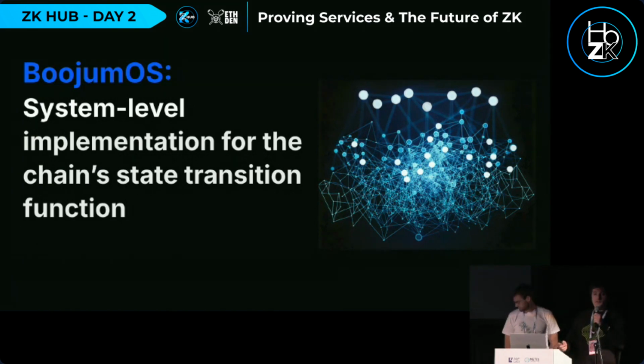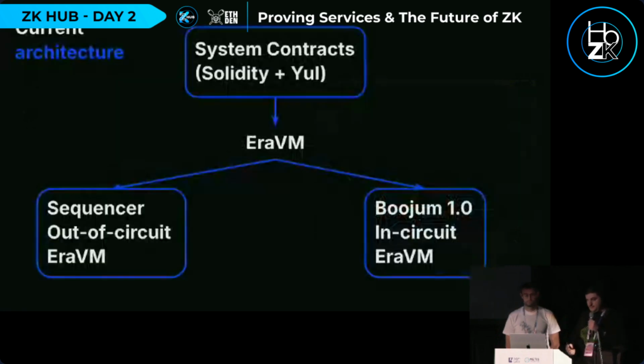So, in a nutshell, BoojumOS is a system-level implementation for the chain state transition function. The key point here is that it's system-level. We are putting a lot of emphasis on optimizing both of the layers that I mentioned before. A lot of people are putting a lot of work in optimizing the ZK proofs part. We are also doing that. But we also believe that we need to optimize the operation layer as well to get the most performance.